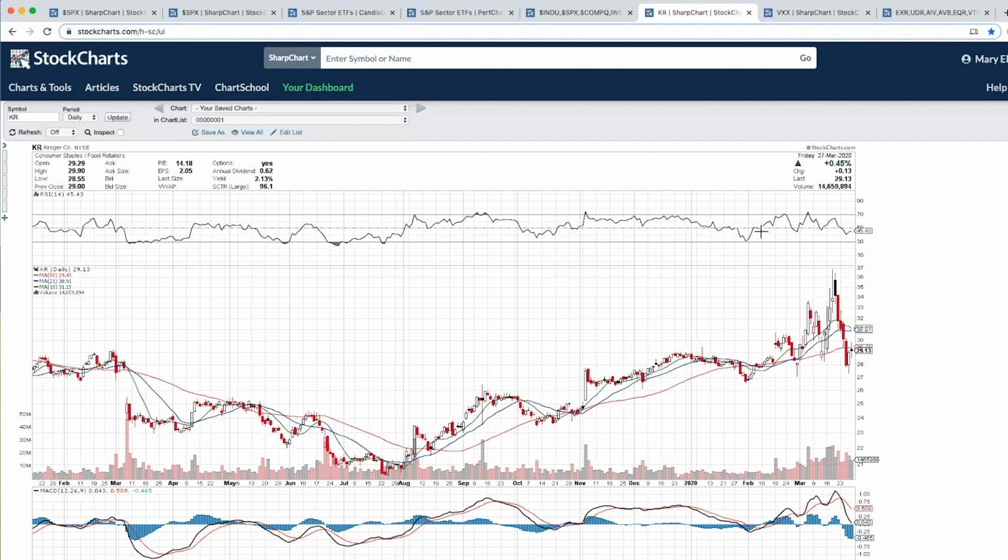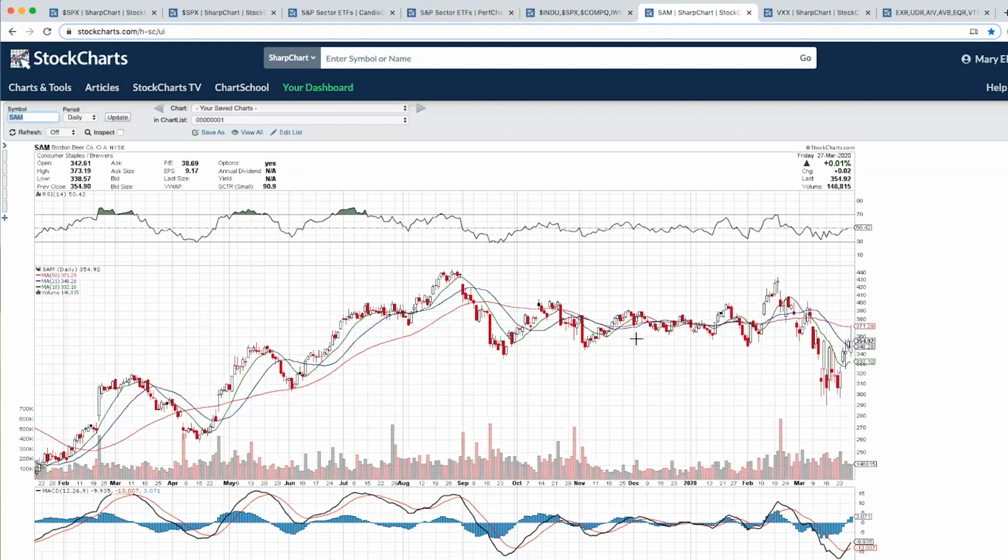And one other area that is also getting news for significant increases in sales, and that's alcoholic beverages. Certainly with restaurants and bars closing, we will see individuals seeking their beverage of choice elsewhere. This is SAM, Boston Beer. And this particular company has a popular hard seltzer drink, White Claw. And so we can see that it did not sell off quite as much as the markets, and it is attempting to reverse, broke above its shorter term simple moving average, but found resistance at this 50-day. So a little more work needed there.